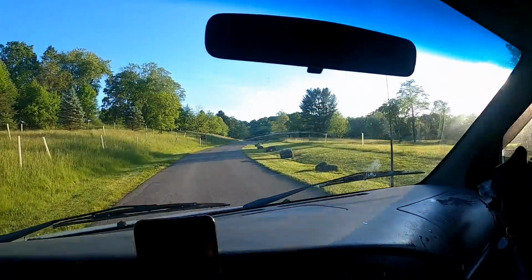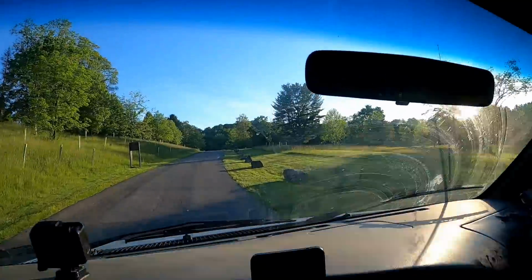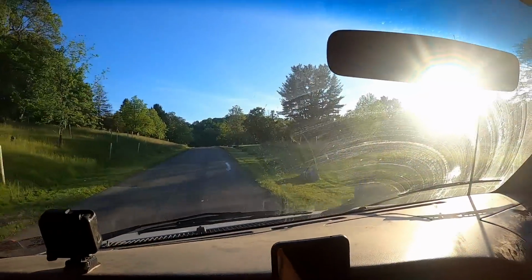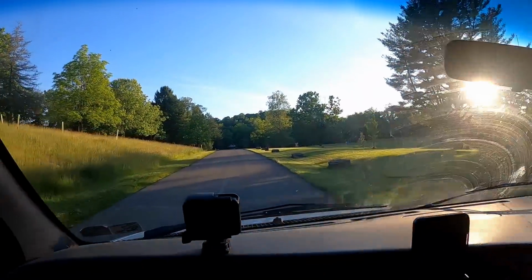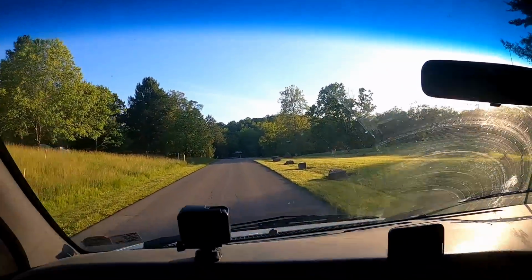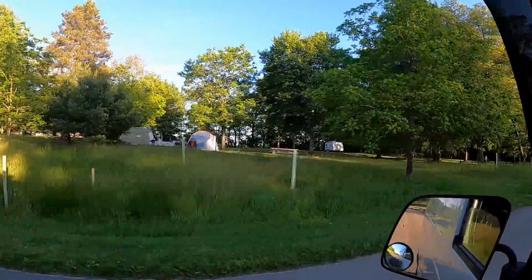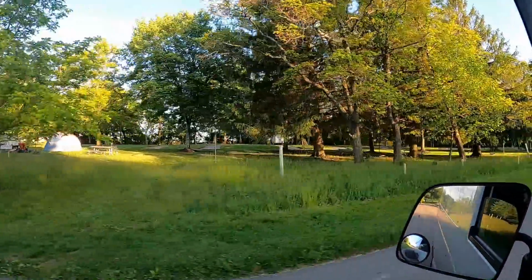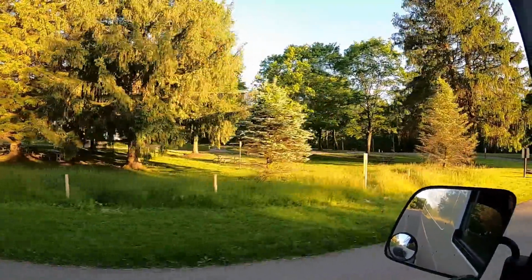Maybe we'll see some deer. I like that dirty windshield. Yeah, the van needs a bath. It needs a good cleaning up. And we got to get some work done on it this year. Long overdue. Some things. Oh, here we go. A couple of tents. Yeah, little camper over there. Guess Memorial Day is certainly wound down.